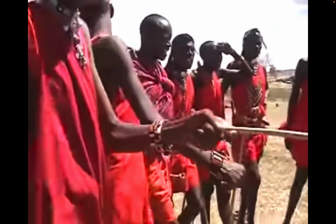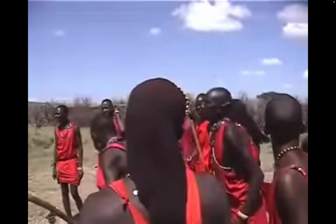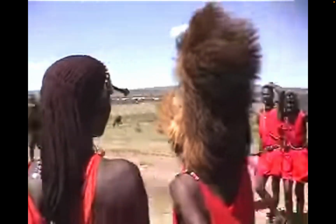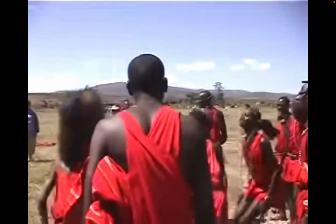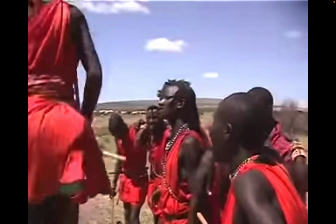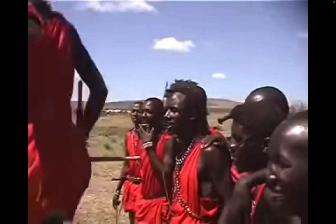The women will be attracted to the men that can jump the highest. Why are they jumping up? Because they are looking for predators. They maintain herds of cattle, and they have to keep their eyes open for predators. So the higher they can jump, the more likely they will see the predators.